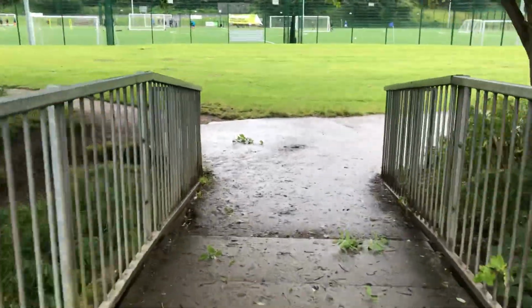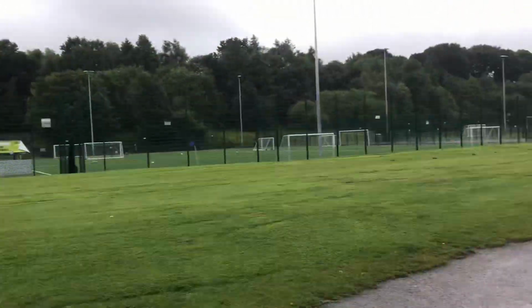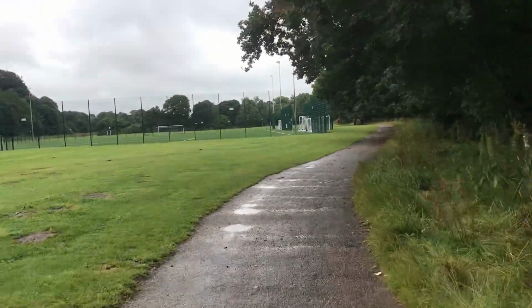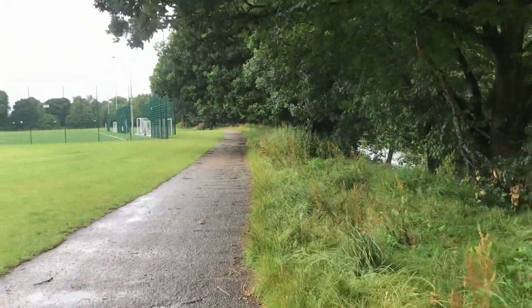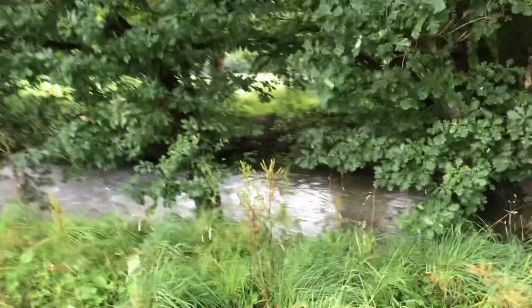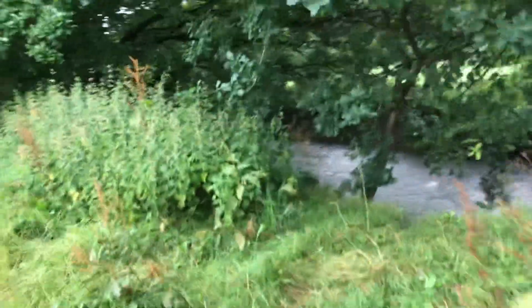Tell you what, these panels are very springy. Very springy as I'm walking on them. If you heard them, that's your 3D pictures. Come on, let's walk along here. Sorry for the wind, if you can hear wind. Look how fast that river's running. Not following that one today.